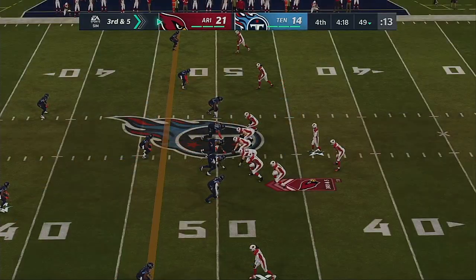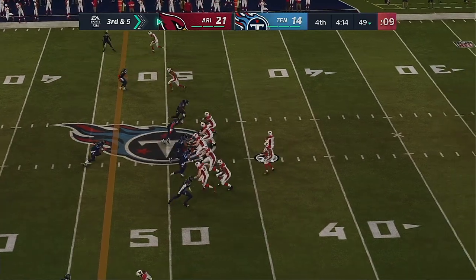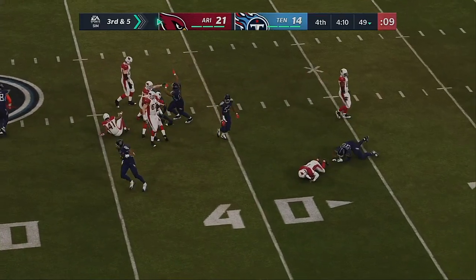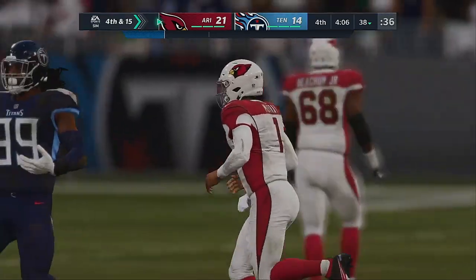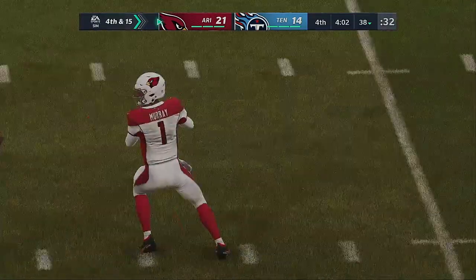The Cardinals on 3rd down, a perfect 4 for 4 thus far. This will be 3rd and 5. Now Murray again, and he can't find a receiver, and he's brought down. Jadeveon Clowney showing the explosiveness on the sack. Man, he got in there so quickly, Charles.